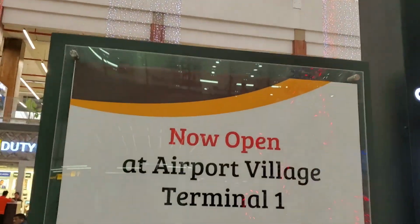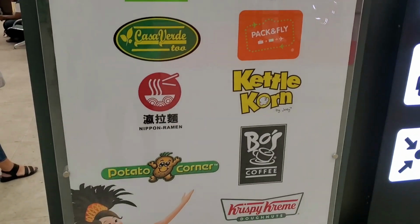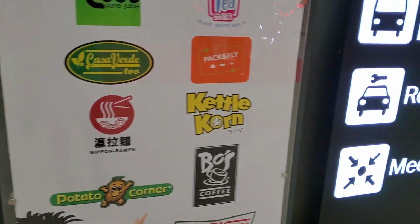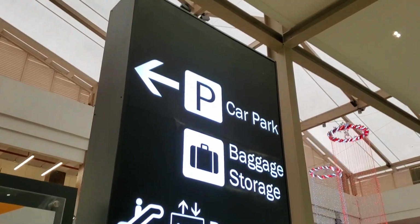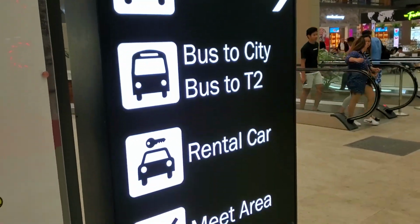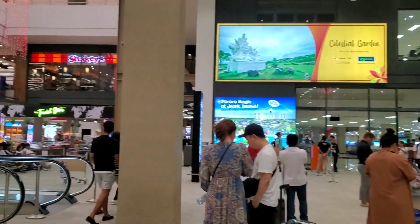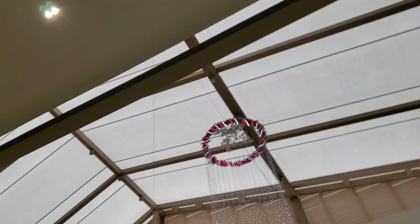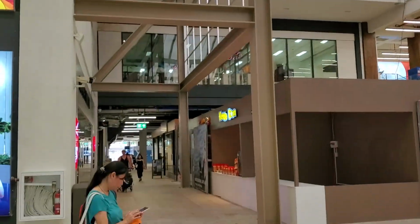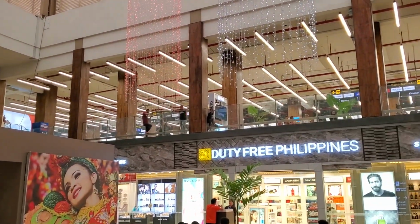It's now open at Terminal 1. Kabut. No, that's good. Delish. Potato Corner, Krispy Kreme. Krispy Kreme is getting very popular here. And here are all the signs to the areas. We're outside. This is a hotter area because I think it's open somewhere. See, because there are birds flying around. Oh yeah, it's open down there. You can enter. And there's their duty-free Philippines.